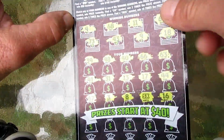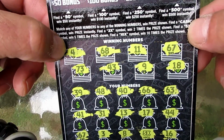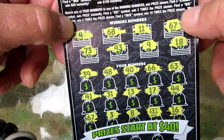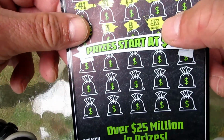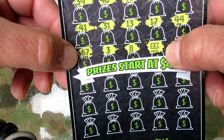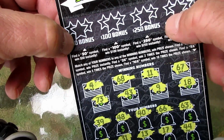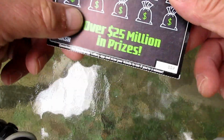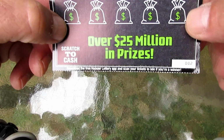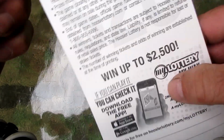So anyways, let's go over the rules here just to match and win. It's got a cash symbol on there. It's got a 2, a 5, or a 10 times multiplier, which I got the 5 times multiplier plus a matching number. So that's good stuff. It's also got the bonus areas at the top, the 50, the 100, the 250, and the $500 bonus. Like I said, I haven't scratched off the barcode, of course. This is ticket number 2. Odds are really good. Ticket says 1 in 4.93.